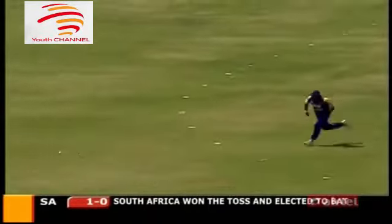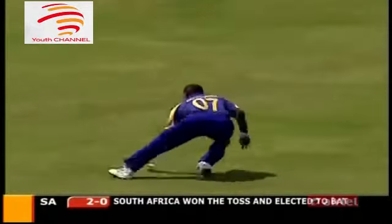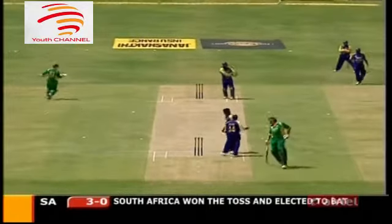That's well played. This is a lovely outfield. Into the gap, away down to the wide long-on boundary. Jayasuriya is the fieldsman down there, and it's a big ground this one. They're having to relay it back.